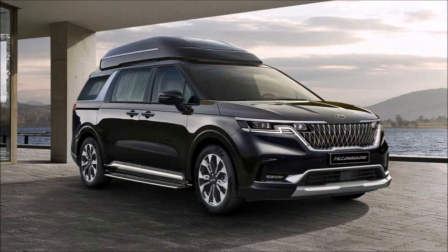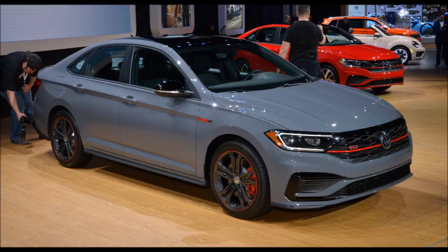This is quite a big minivan, but it has a lot of features, and a large practicality for just under $50,000, which is around over £35,000. Number 11, the return of the Volkswagen Jetta. Volkswagen decided not to sell the 7th generation Jetta to Europe.